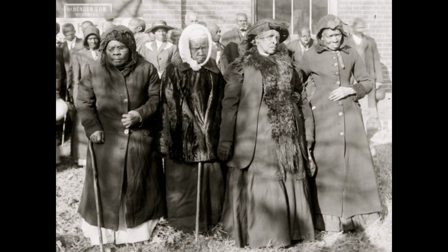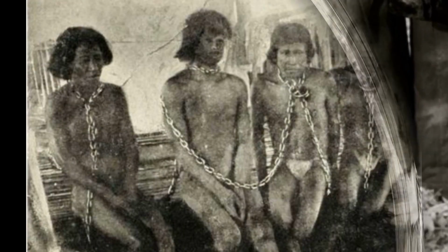Before slavery was abolished, there were slavery conventions organised by slaves themselves, who were working to end slavery. This photo shows the members who were successful in abolishing slavery.